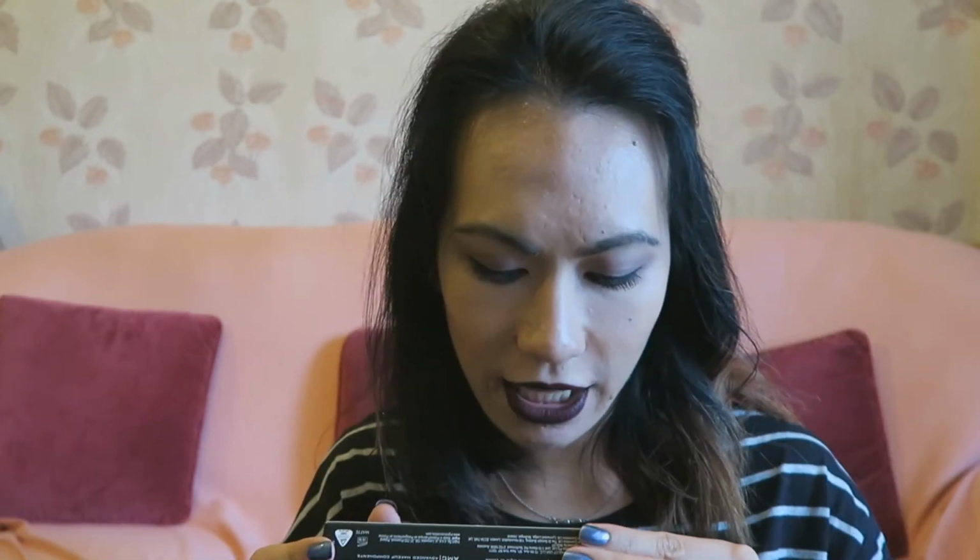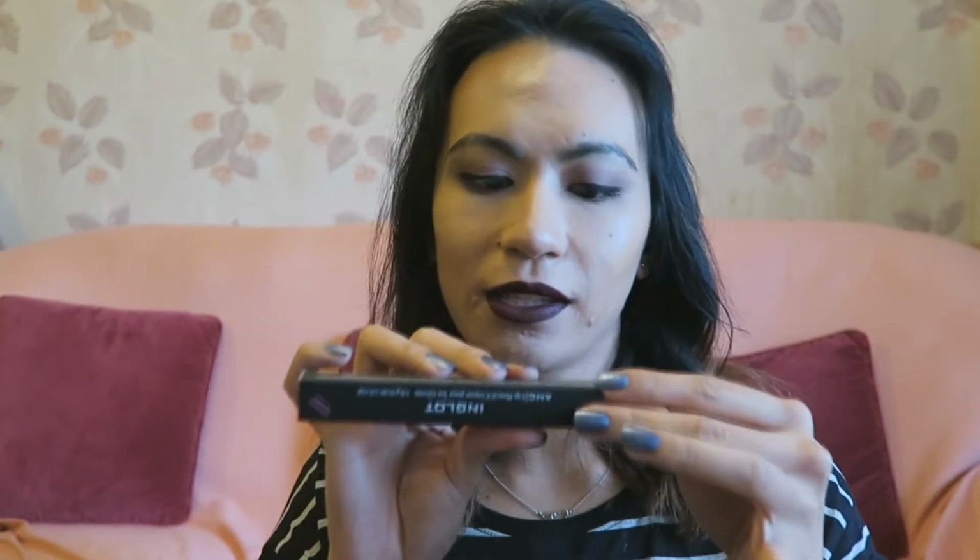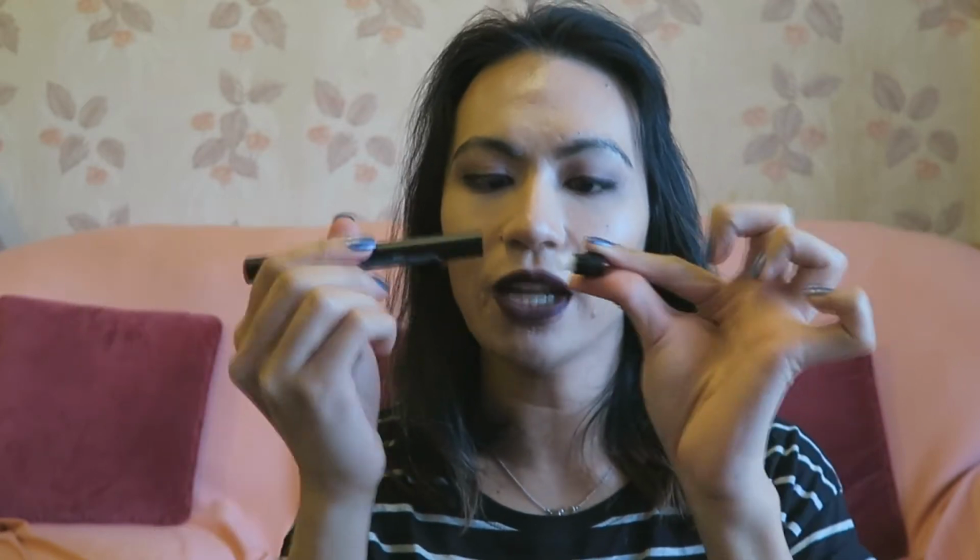And then I got the AMC lip pencil crayon in the shade 29, and this is just your nice Barbie pink shade here. These ones are really good because they come out matte and you can use them as your lip color and a lip liner as well, and it comes with a sharpener at the bottom.